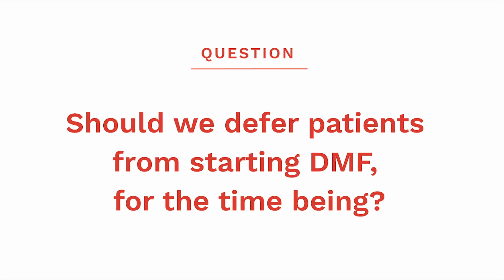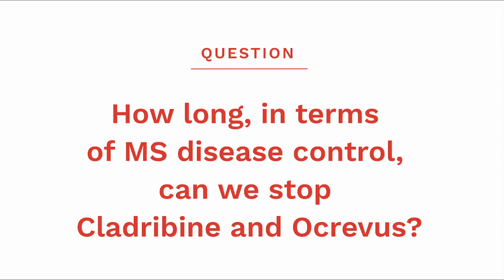Should we defer patients from starting DMF for the time being? No, I don't think so. I think what you're probably going to have to do is start them on DMF and maybe be more vigilant about monitoring their lymphocyte counts. And we do it at 3 months and 6 months. And if there's a downward trend below 1, you may want to think about de-risking them earlier than you would normally. But otherwise, what you've got to realize is only the minority, about 15%, develop a lymphocyte count below 800 and need to be switched.